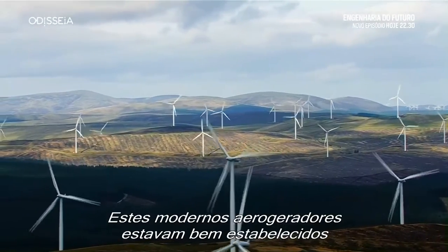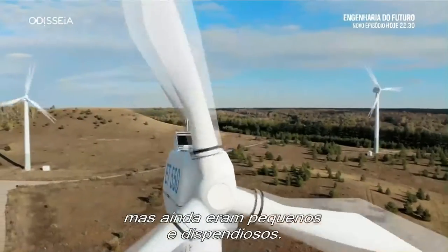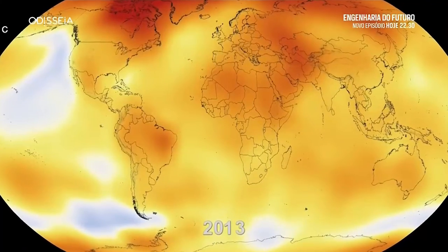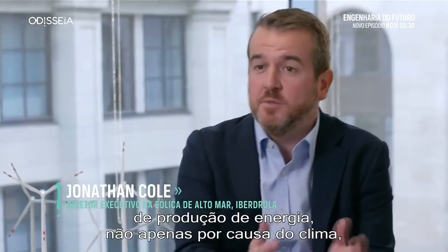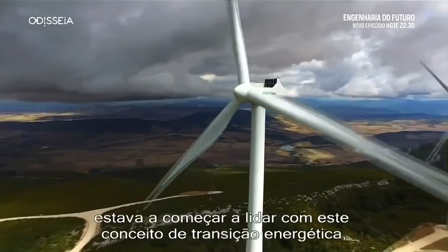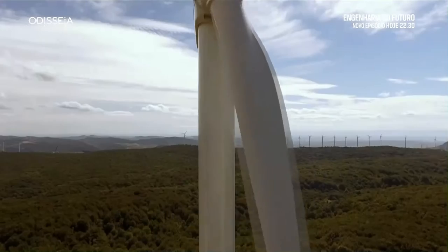These modern wind turbines were well established by the end of the 20th century, but they were still small and expensive. Yet, the problem with burning fossil fuels was gaining attention. People started looking at alternative means of producing energy, not just because of climate, but because fossil fuels were finite. And so the energy sector 20 years ago was really starting to get to grips with this concept of an energy transition, completely changing the way we produce power.